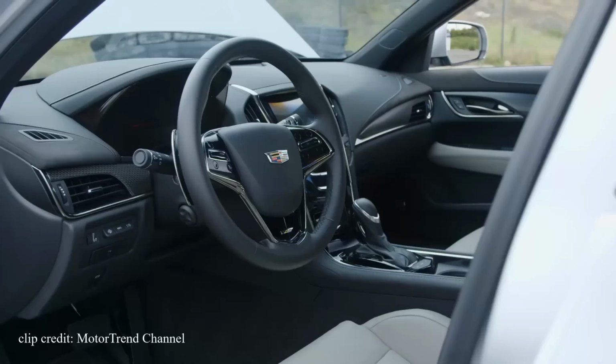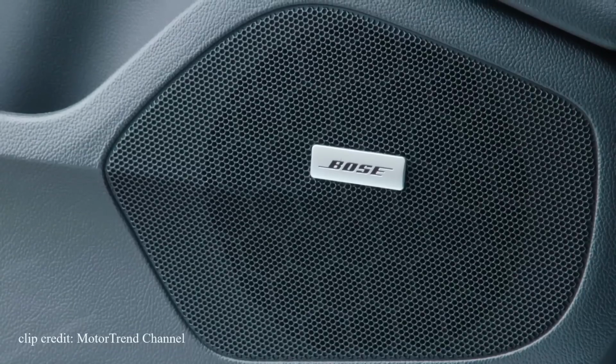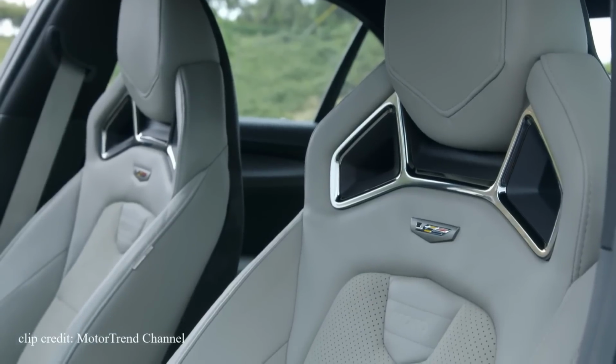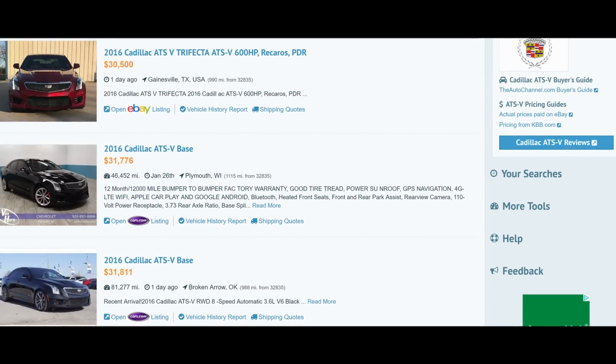Ultimately, this super sedan hits the sweet spot in multiple categories. It's available in a manly 6-speed manual, it features a sharp, edgy, luxurious styling, and can really come to life when you floor it. Best of all is that you can get a 2016 model for as low as $30,000.